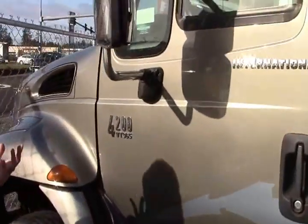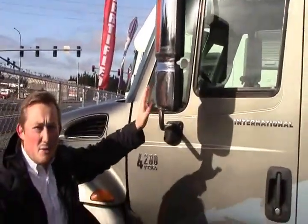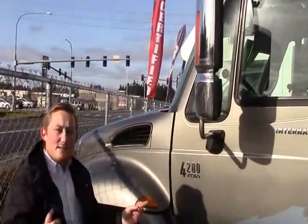Chrome mirrors. These are the type that aren't going to get that faded color or get yellowy over time. Guys, have any questions? We're going to head inside next.